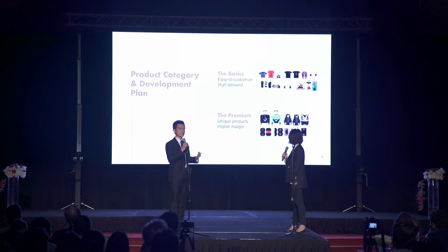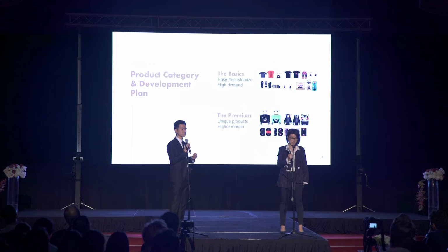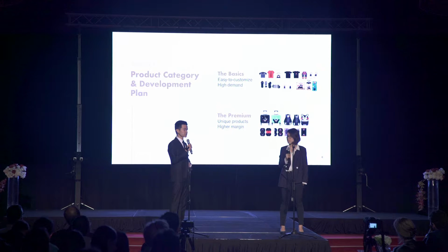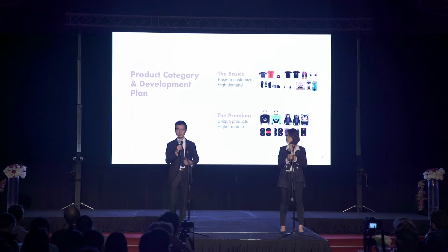In terms of how we select the product, we see this in two categories. Start with the basic. This should be really easy to customize, such as phone case or notebook. We then expand our product to the premium, looking for something that is unique, such as gift box for Christmas. Eventually, we are really an open platform, giving more options to our designers to collaborate.